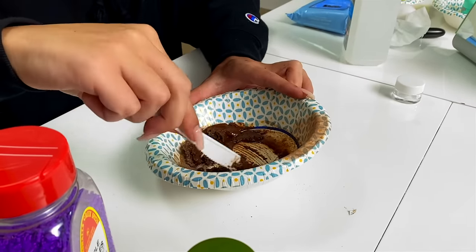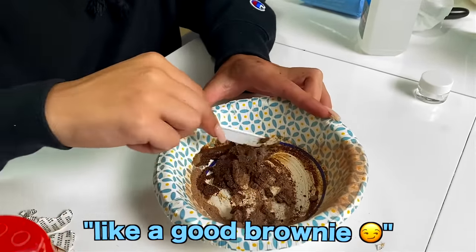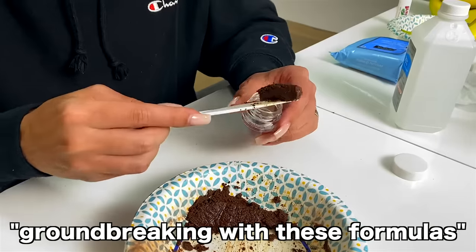Okay. It is actually creating that texture, which is. I got brownie. Oh my God. The alcohol is so strong. Wow, James Charles Cosmetics is really just groundbreaking with these formulas.